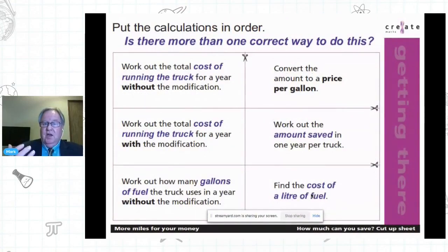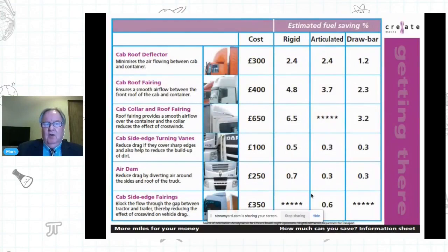So first of all, the students are going to be thinking about the process that they're going to go through to carry out the calculations. In what order should they do the calculations to be able to find the answer for the company? And of course, they're provided with data related to the different types of reflector or different types of modification which could be used to reduce fuel consumption, and the costs of those. So the students are not only thinking about reducing costs, but they're also having to think about how long will it take to recoup the investment in these modifications to the trucks?